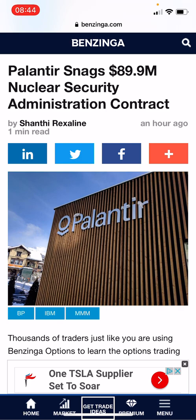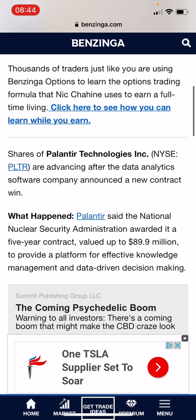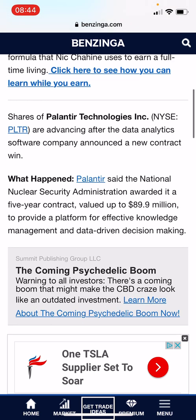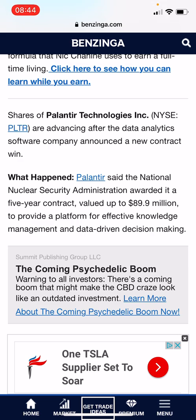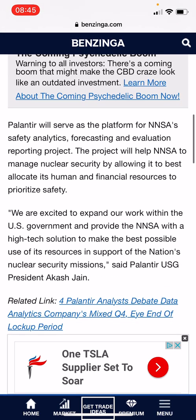Palantir snags $89.9 million Nuclear Security Administration contract. Palantir Technologies advancing after the data analytics software company announced a new contract win. So the shares went up, like we saw. What happened? Palantir said the National Nuclear Security Administration awarded it a 5-year contract valued up to $89.9 million to provide a platform for effective knowledge management and data-driven decision making. Palantir will serve as the platform for NNSA's safety analytics, forecasting, and evaluation reporting project.